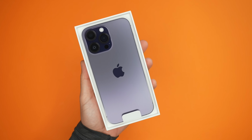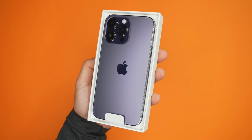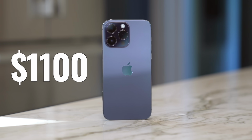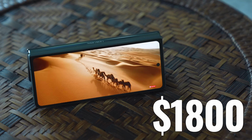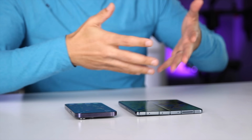And speaking of money, the iPhone 14 Pro Max is the most expensive iPhone that you can buy, still starting out at $1,100 versus a whopping $1,800 for the Z Fold 4. Now, you're actually getting 4 times the amount of storage on the Z Fold 4, but we'll get to that later on. So let's cover the specs and the features and then talk about how they relate to real-life use.